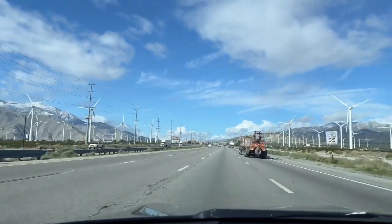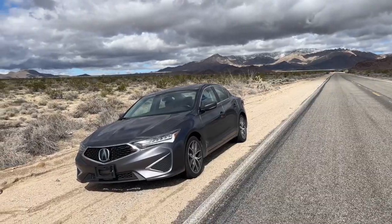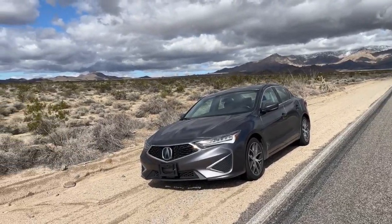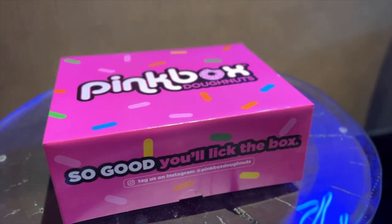But wait, this is supposed to be a car show about our rental car, an Acura ILX. Oh crap, forgot we also had numerous donuts. Never mind.